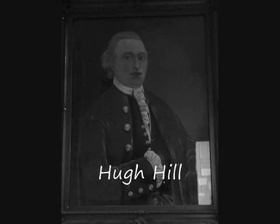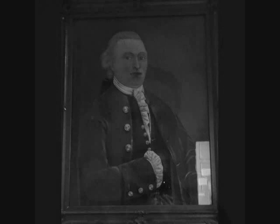One of the paintings in the hallway is of Hugh Hill. He was an extremely successful privateer captain and had a huge impact on why merchants made so much money during the Revolution.